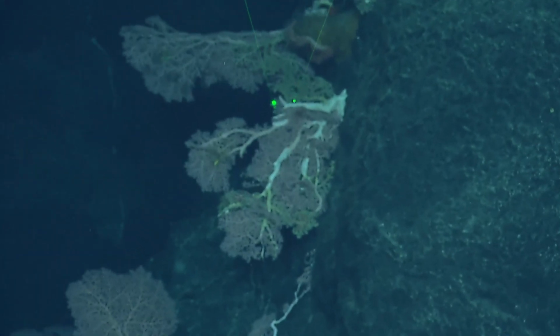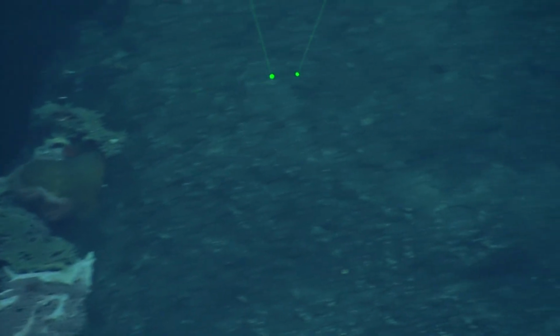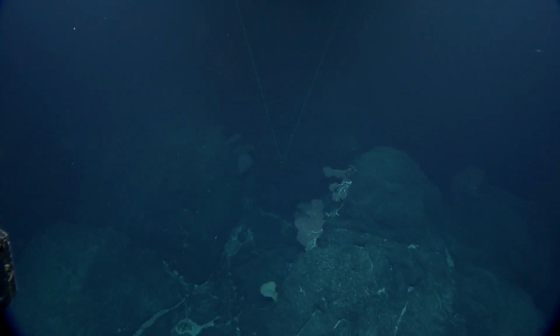Cowabunga dude. So we got hemicoralia, precious corals here. Okay. Oh, wild. Very brittle. Oh, wow. Okay. Come on. I gotta adjust my techniques here. We're in a new mode.